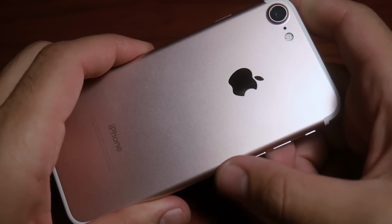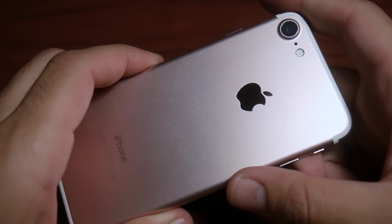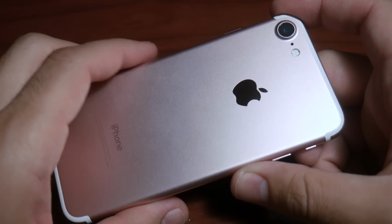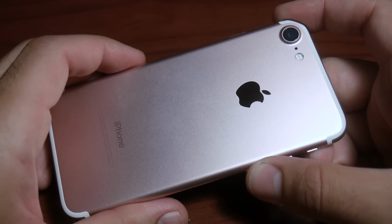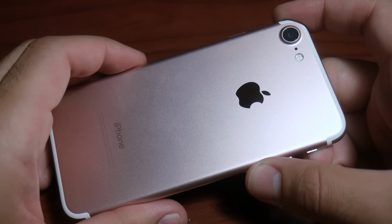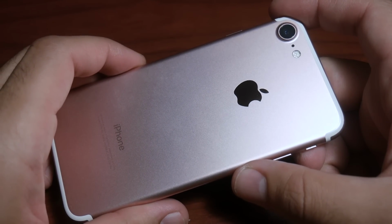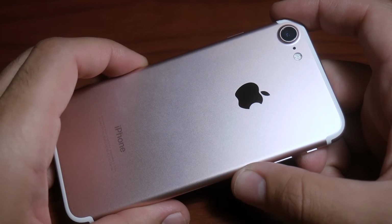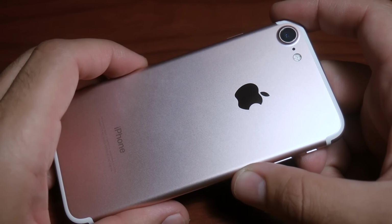Now, if you're coming from an iPhone 6, this is going to be a very large update in terms of performance, camera, and stuff like that, but it's going to feel about the same in terms of the screen and the body, so you're not going to feel too much different there. If you're coming from an iPhone SE, this is going to feel like a more premium version of that. If you're coming from anything less than a 6, a 5S, a 5, maybe a 4S, depending on who you speak to, this is going to be a massive upgrade for you.